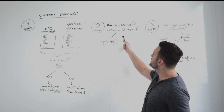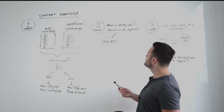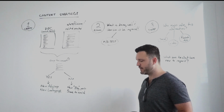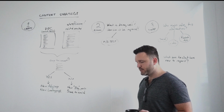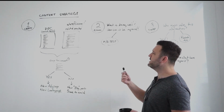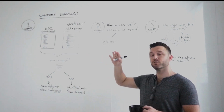The next approach we have is the enhanced step. So all we're really doing here is we're asking ourselves the question, what is doing well? And that can mean a few different things. One of the metrics I'll look at is how well a page is converting. If we have a page that already has a nice conversion rate, I might just take a second pass at it and say, how can we make it even better? An easier approach to this might be to go to your Google Analytics, then go to the behavior tab where you can sort your most viewed pages.